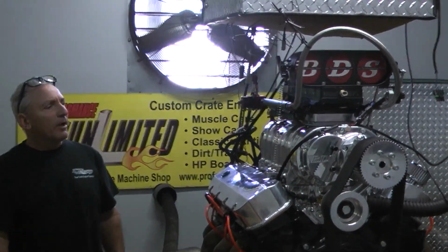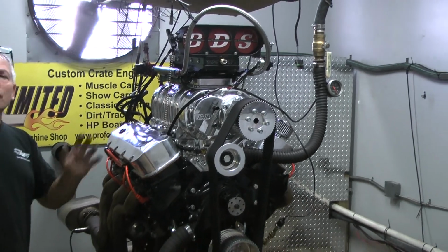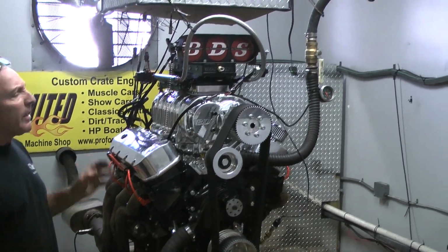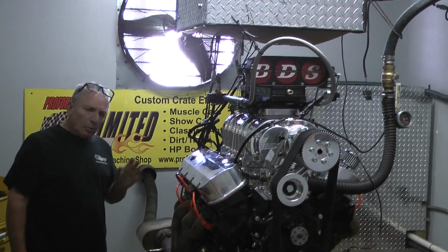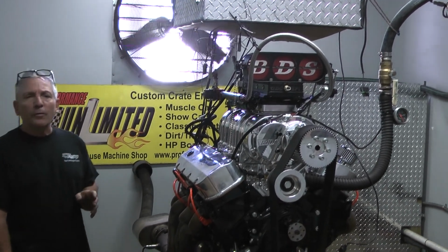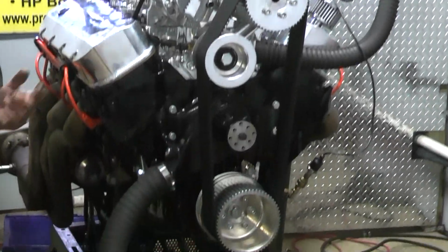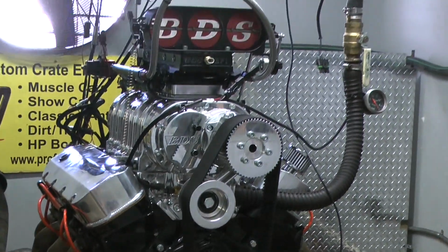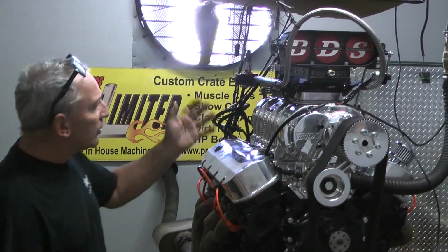Good afternoon, everybody. Happen to have a 454 big block Chevy supercharged motor. Just got done making about 890 horsepower and an awesome motor, 820 foot-pounds of torque, and we only took it to 5,800. If the gentleman wants to take it higher, I'm sure it's going to produce more. But again, another example of one of our custom built motors.